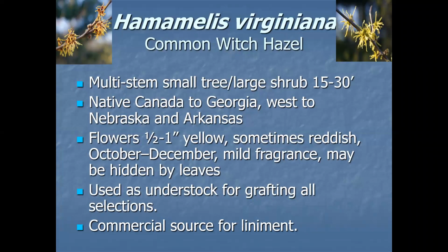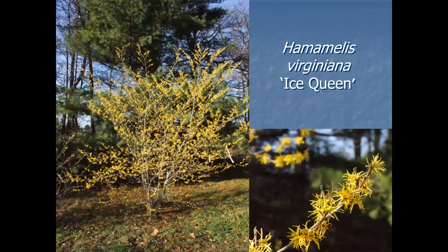Hamamelis virginiana 'Ice Queen' is a plant that I purchased as seedlings from Harold Neubauer down in Tennessee. I believe the genetics of this plant reflect a southern provenance. The reason I bring this up is that there are some fantastic new selections of virginiana that are flowering earlier in the autumn that are yellow.